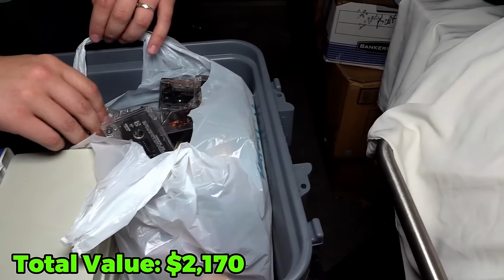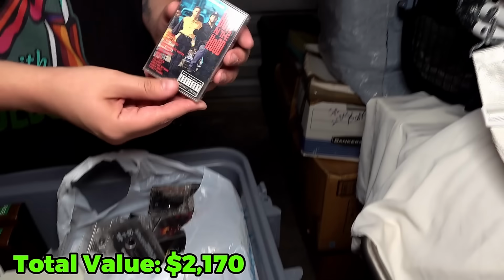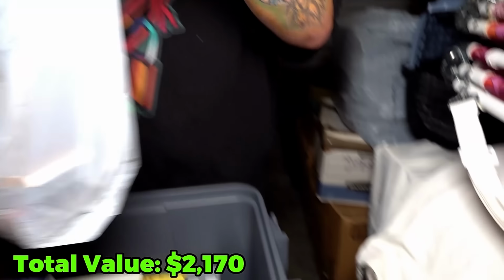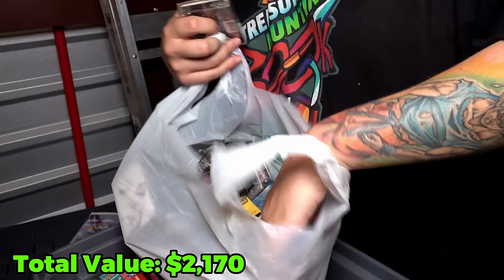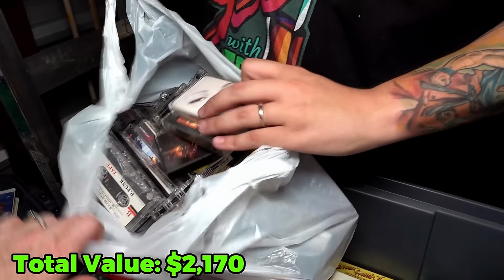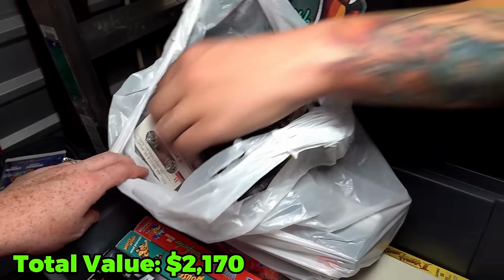There's a lot of cassettes in here, man. Cassettes are expensive, especially rap ones. Boys in the Hood, I bet you this one right here is going to be expensive. Like, we found some Tupacs last time. They were like 30 bucks a piece on their own. Let's see what else is in here. There's another Boyz II Men. These might be all like some hip hop ones. Yeah, this is going to be a good bag.